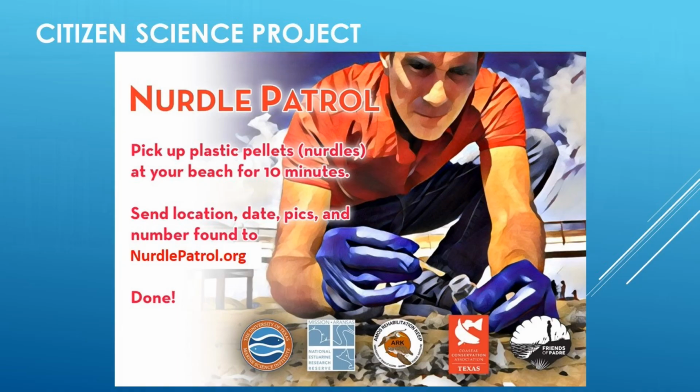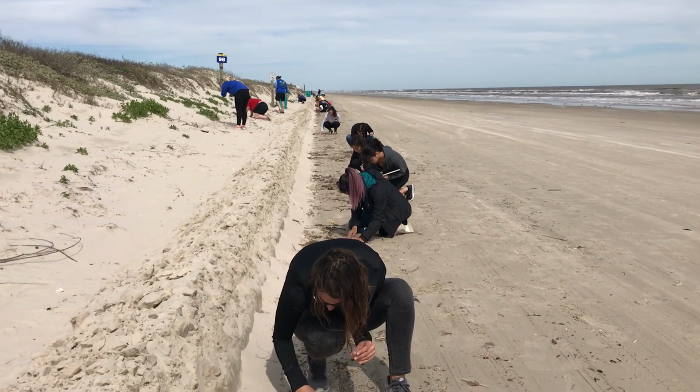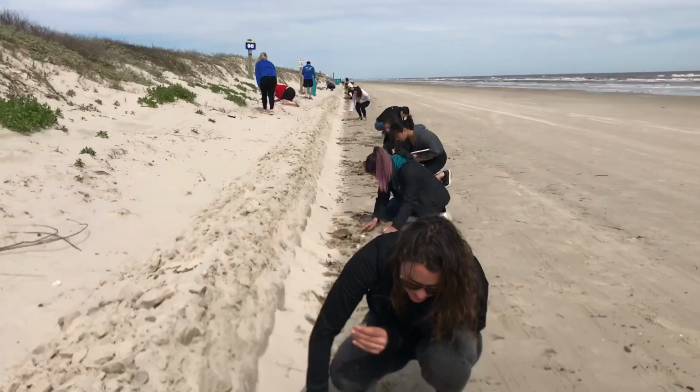And so we started up this Facebook page called Nurdle Patrol, and we asked for volunteers to be able to go out, spend 10 minutes, and once they find their first pellet, count for 10 minutes how many pellets they found, and then put them into a database at nurdlepatrol.org.